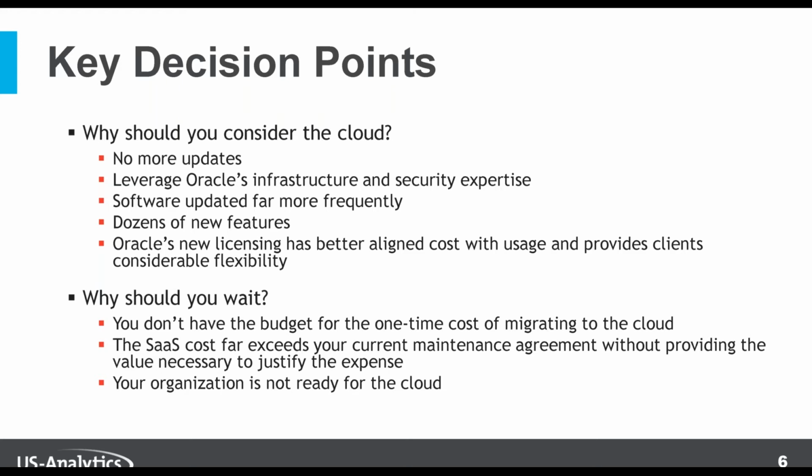There are still reasons why some customers haven't made that move to the cloud yet. So these are some of the reasons that it would be understandable if you're not able to make the move right now. Budget's always a consideration, and there is the one-time cost of doing the migration before you get into that nice, just recurring monthly fee. This next bullet, I think, is less likely now that Oracle's changed their licensing, but in some cases the SaaS cost just exceeded that annual maintenance fee, and so it wasn't justifiable just on that savings alone. Or in some cases, there are still organizations that from an IT strategy standpoint aren't ready for the cloud, although I think those are definitely fewer and further between.